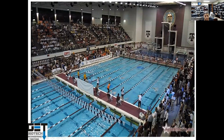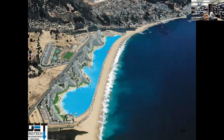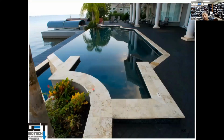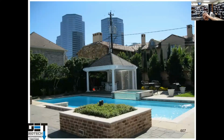Natatoriums. The world's largest swimming pool is in Chile. It's a $1 billion deal. These are all the hotels. Real expensive. These are pools that come in many types and shapes. A lot of beautiful landscape architects. They don't design them right.